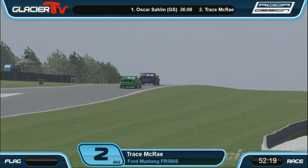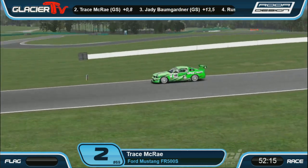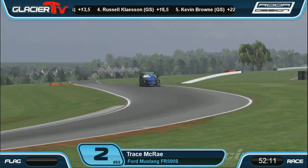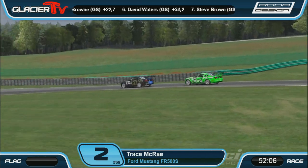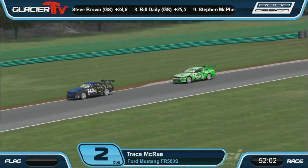Yeah, that's even though Trace McRae's lap times so far in this race have been dominant, he's the only guy below 2:06. His fastest lap time being 2:05.4. Still, I have to say that if the car is set up to be fast around the corners, he does lack the speed in the straights.